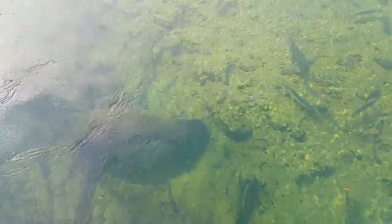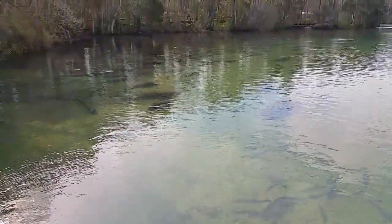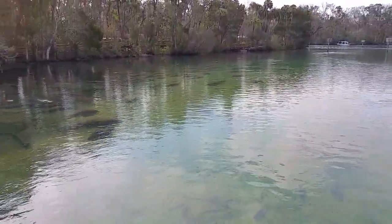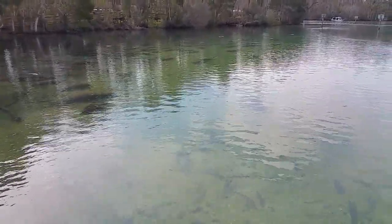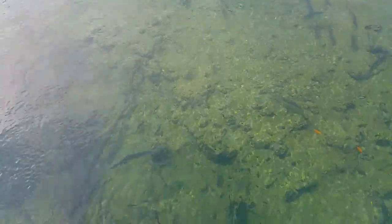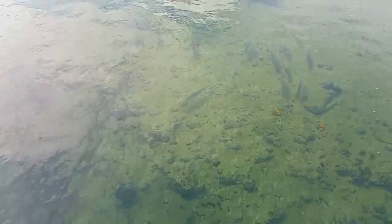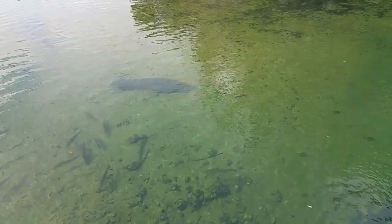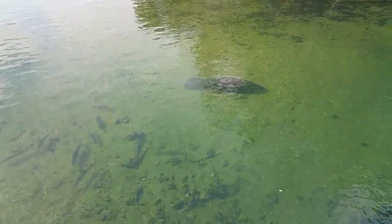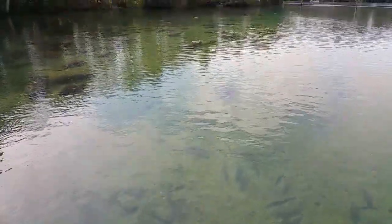Yellowjack, snook, manatees, everything you can think of under the water here at the spring. If you look out, what you think are rocks are actually manatees. There's probably about 3 dozen up there, if not more. I'm estimating about 50. If you can see them, that's them out there. And there you go, some yellowjack and some snook. Oh, there's a baby manatee. Just a youngster trying to find some food. There you go. Cool out here, literally right now.